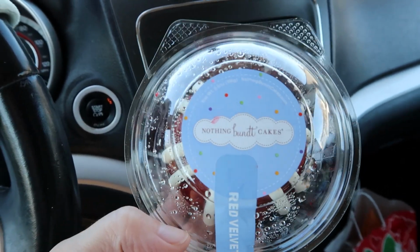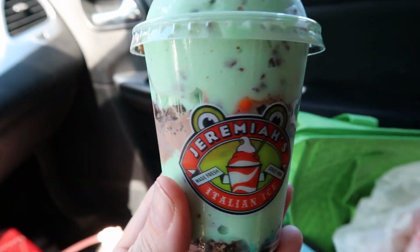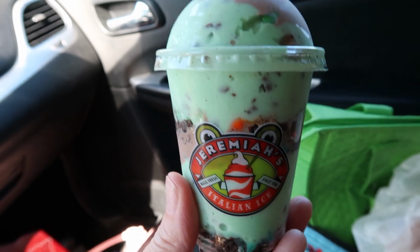However, in my true fashion, I had other coupons, and I'll show you at home what else I got from here. Jeremiah's, I absolutely love Jeremiah's, and their Scoop Froggy Frog flavor is delicious. This is called the Return of Frankenfrog.